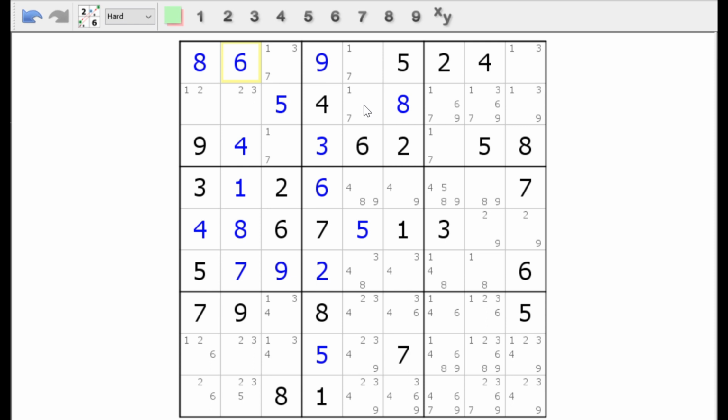Making good progress here, as always. With the 2 9 pair, I can make this an 8, and then a 4, 5, 3 and an 8. So far, not too hard. We've been able to solve most of this puzzle with pretty simple pointing pairs and hidden and naked singles.